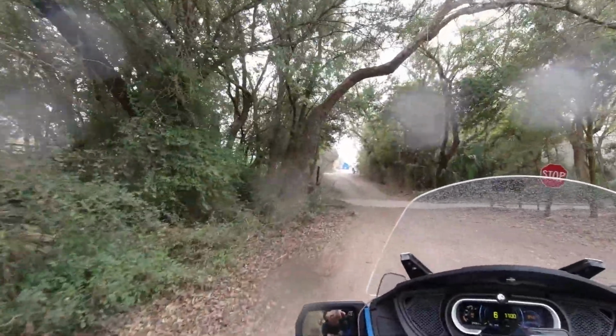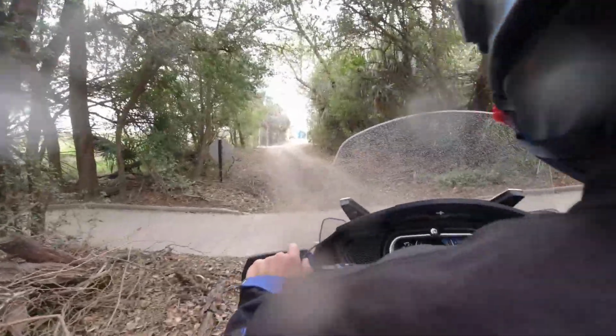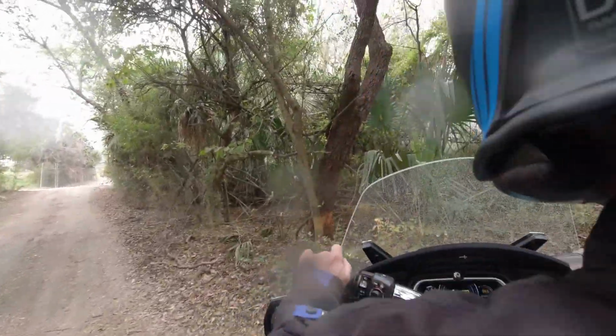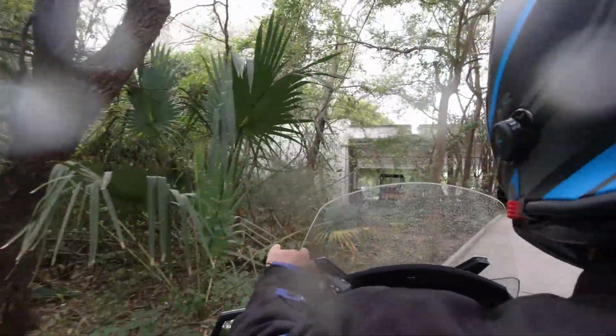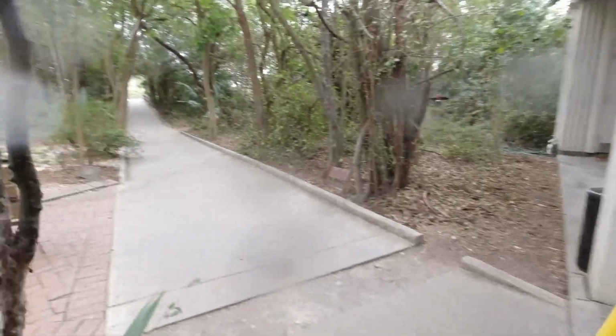So at this point, we start heading back a little bit to where we saw the little bit of concrete, to where the park is, where the stop sign is here. And there's not really anyone around. There's nobody working there. There's no one to help. So we're like, the heck with it. We're just going to turn on the path, the walking concrete way coming back in from the trail, and head directly into the park area, building area.